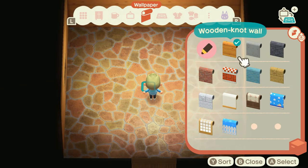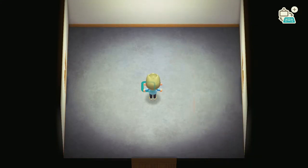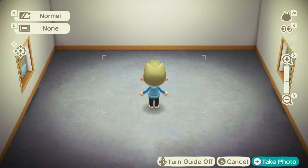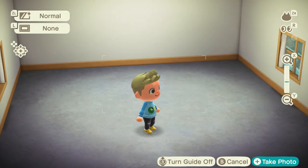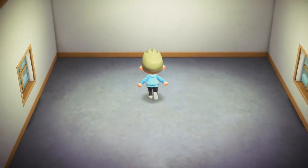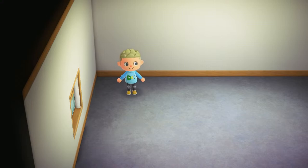Yeah, just very generic walls and floors, please. Thank you. Oh, that's weird. It's not letting me go into first person. Why is that? I thought you could do first person. Oh, no, you unlock that ability later. I forgot about that. Okay, fine. I'll do this the old school way.